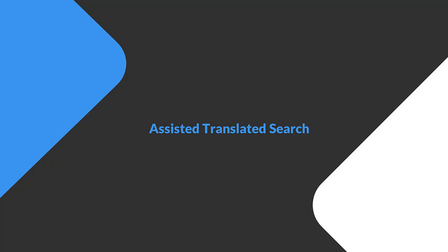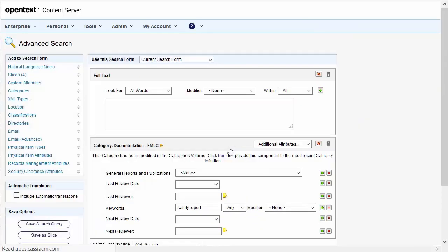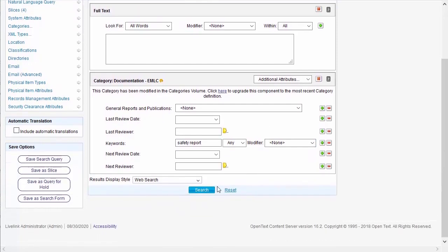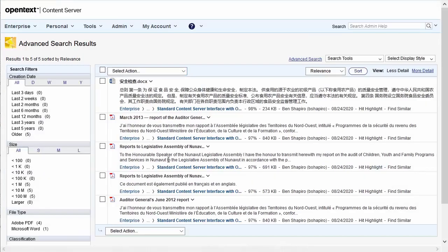Another primary feature of the OpenText Translator module is the concept of assisted search. In an environment where you have assets perhaps in different languages, or they may have been tagged by users using other languages, you want to make sure that you find those in your search criteria. So here's an example. I'm going to do a search for safety report. I'm an English user. I'm going to click search, and I'm going to get some results back.